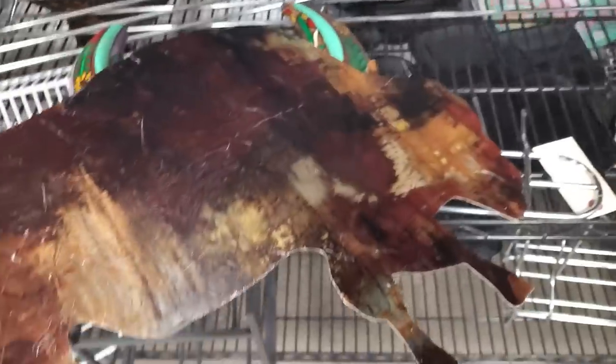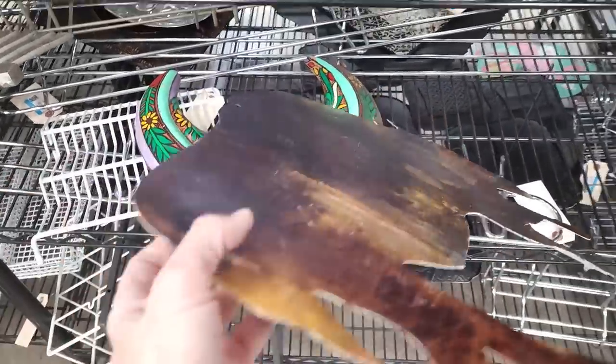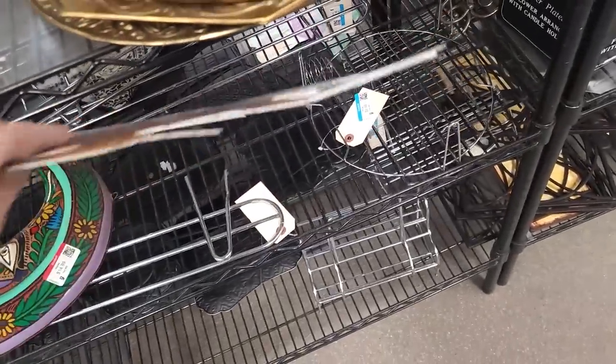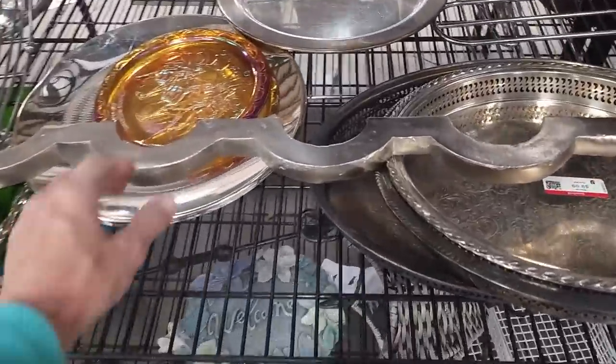And then there's this guy. I wish he wasn't so scratched up because he's pretty spectacular. How much are you? You're also red tagged at $7.99. Kind of cool though. Kind of cool. Oh, I just saw him put something else over on the shelf where I've already been. But look at this. What is this?